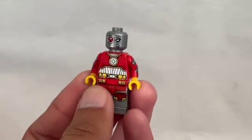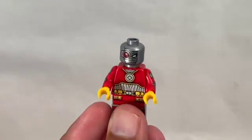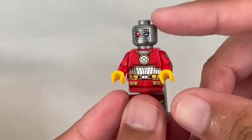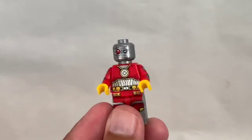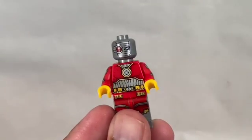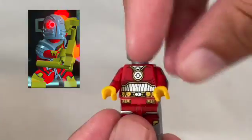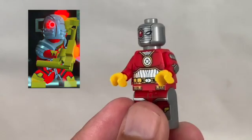If there was one thing I would complain about with this figure, and it's not really a complaint, but something I wish they could have done better, was I wish they did add a molded helmet like they do with Iron Man. Kind of like in the DC Batman superheroes video game or the villains video game. He has a helmet that kind of goes over his head, but I mean, this is fine enough as it is.